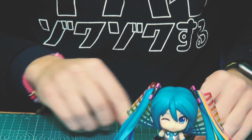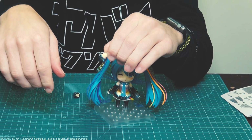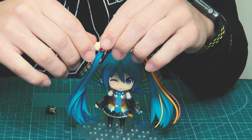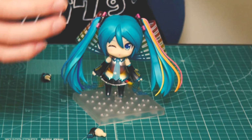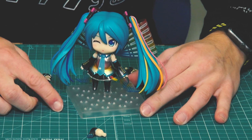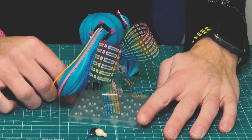Okay. There's that, and what else do we have? We've got the little beautiful leg here. And just to show you what that looks like, there she is doing the heart pose. But there's a lot of variety, and I just think this is a very beautiful model. But there we go, the 10th anniversary Miku. Very nice. So there we have it.